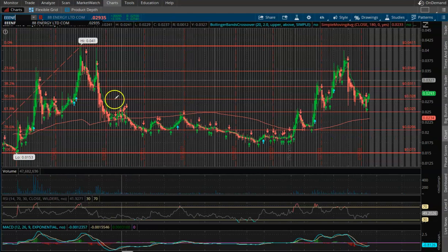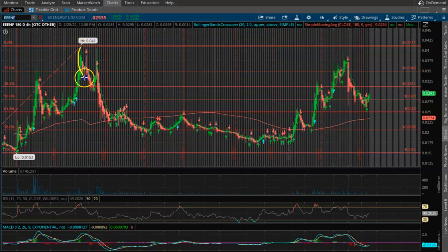Okay, next up on EEENF, we're going to evaluate the cup and handle pattern that we talked about, and it is looking like it is forming exactly how we wanted it and doing exactly what we wanted it to do. We said we wanted it to hold and bounce off that 2.5 cent mark in the worst case and not break, and it didn't, which is great. It popped all the way back up to 0.028.